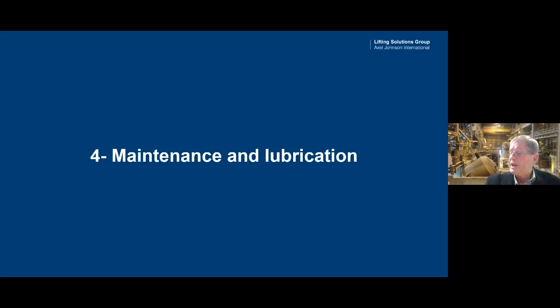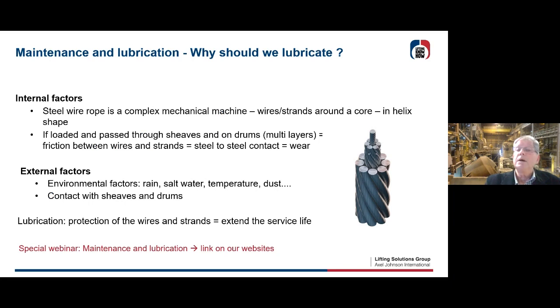Fourth chapter is maintenance and lubrication. A steel wire rope is a machine. And as I told you, you have seen the original lubrication coming from the manufacturer. Anyhow, this will disappear in service, so you normally have to give some new grease into this system of wires and strands.